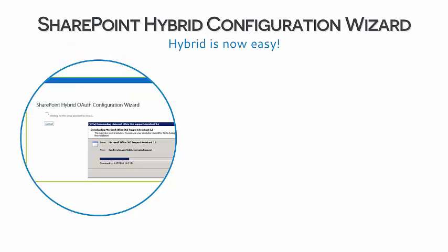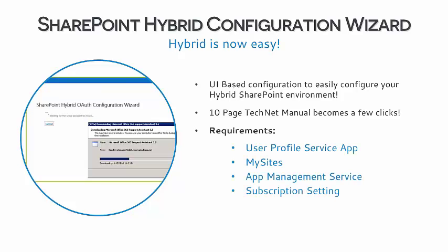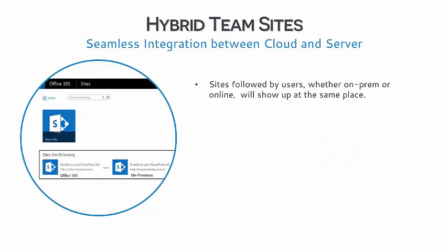So SharePoint Hybrid Configuration Wizard is now really easy. It's really a UI-based installer instead of a 10-page technical manual. What you need to have is the user profile service application, My Sites configured, app management, and subscription setting service applications configured. What features do we get? Hybrid theme sites. So we can follow sites on-prem, and they're going to show up online.